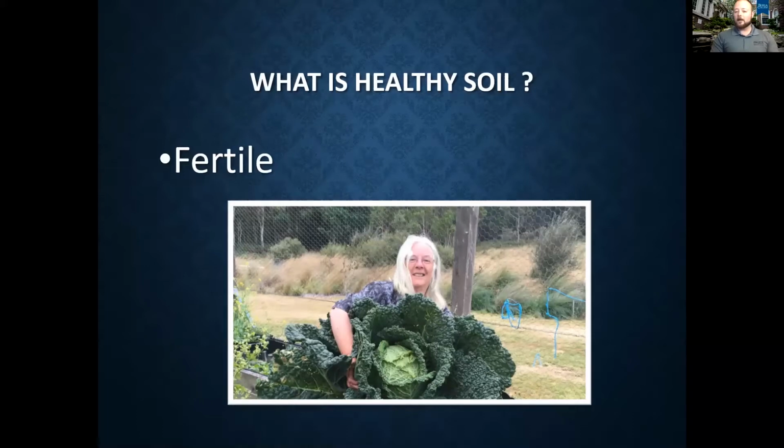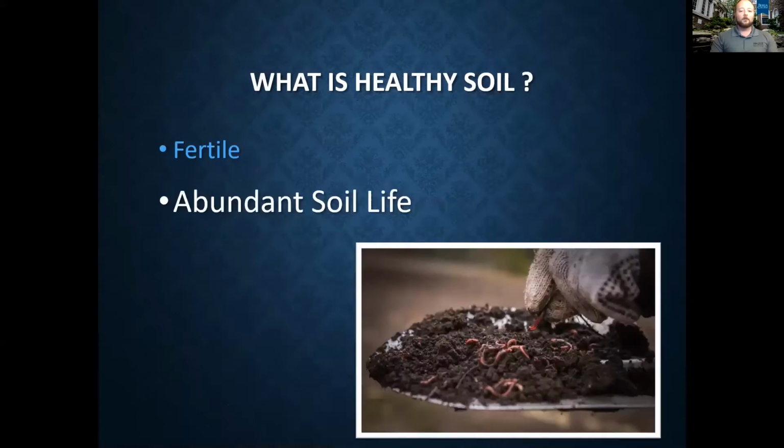So what exactly is healthy soil? Well, it's got to be fertile, right? Our plants need to eat just like us. They need food, and so they need to have access to nutrients. Now, we've got our macronutrients like nitrogen and phosphorus and potassium. We also have lots of other things, our minerals that our plants need, and a healthy soil is going to have an abundance of those.